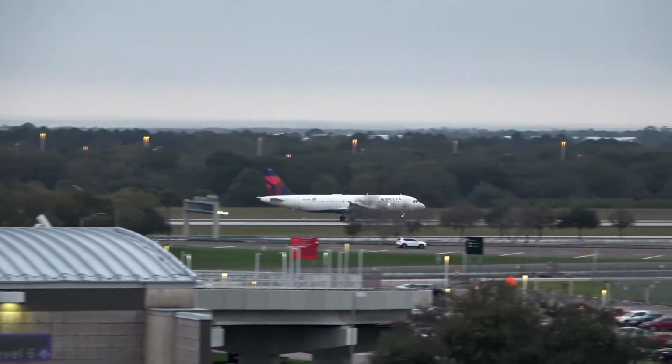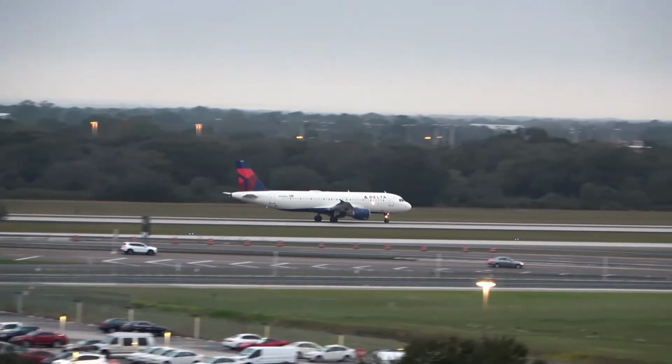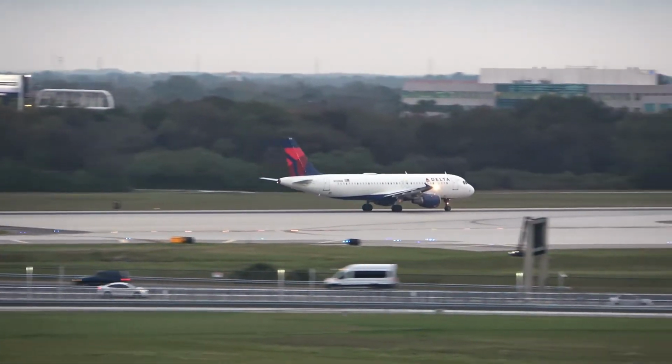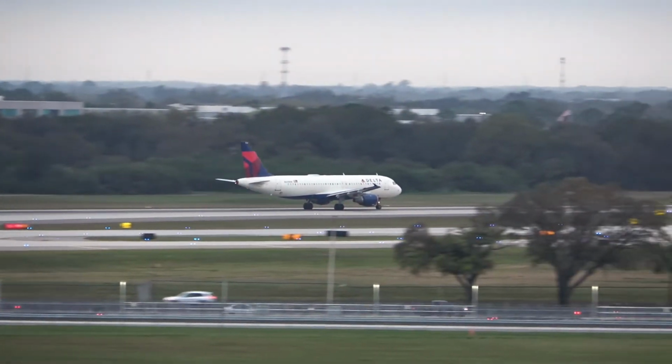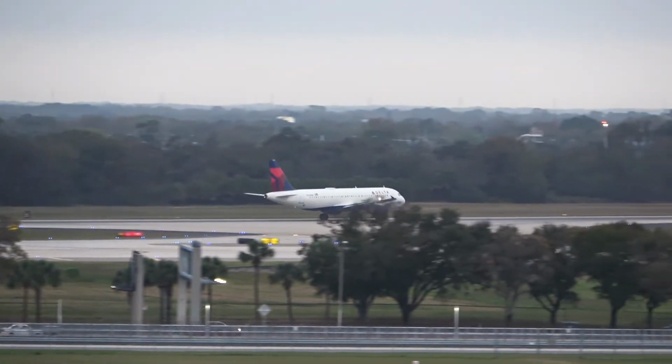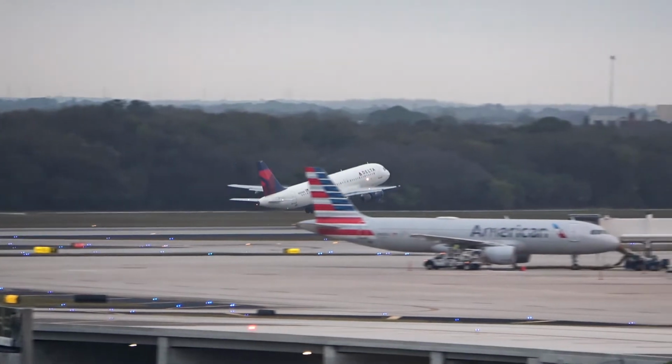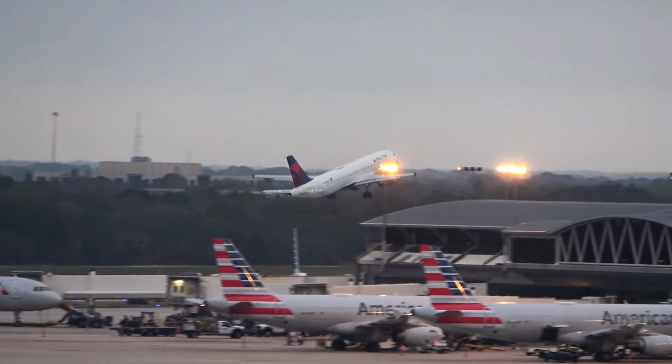1414 on your AM radio dial. Featuring nonstop service to LGA, LaGuardia. A little over 2 hours for these guys this morning. That A320 is 27 years old.